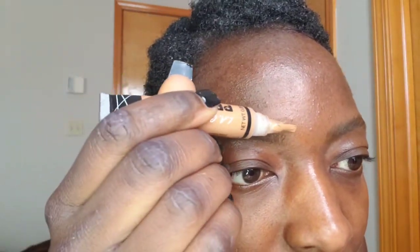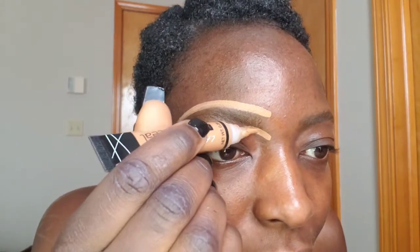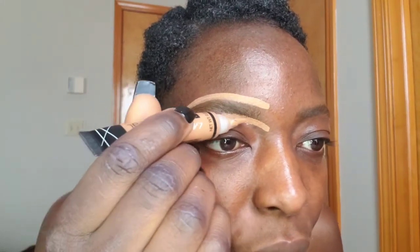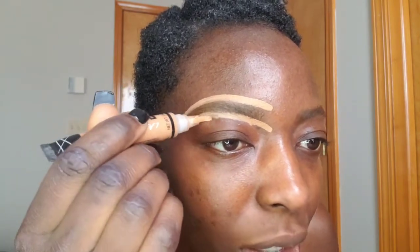I'm using my LA Girl Pro concealer. It's a little bit lighter than my skin tone, but if you have watched my makeup videos, you already know I always go for a lighter concealer, which you are supposed to do. So I'm using that concealer to define the brows, right? You just want to define the brows. Makeup is art, I always say.